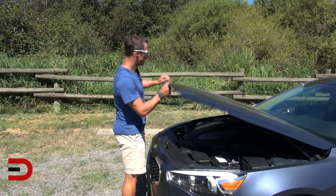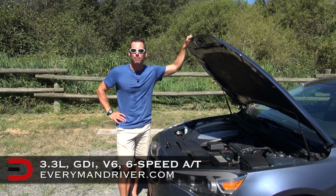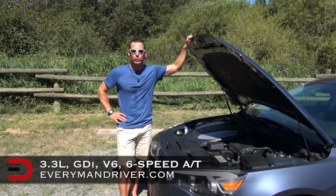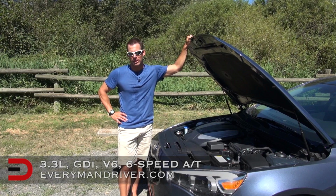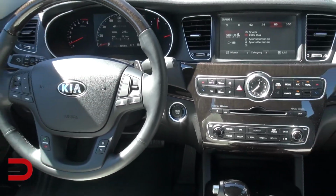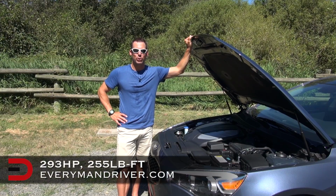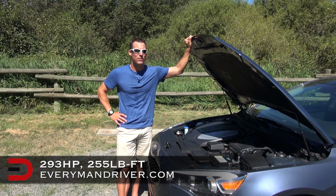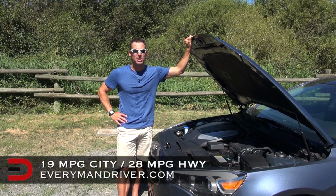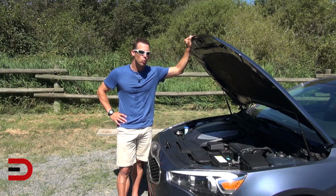Under the hood is Kia's most powerful V6 engine ever, a smooth revving 3.3-liter gasoline direct injected V6 engine mated to a front-wheel drive 6-speed automatic transmission, which includes a Sportmatic manual shift mode and paddle shifters on a kick-ass leather and wood-wrapped steering wheel. This GDI power plant produces 293 horsepower and 255 pound-feet of torque. As far as fuel economy, it's rated at 19 miles per gallon in the city and 28 on the highway. This week I've been averaging in mixed driving 23 miles per gallon.